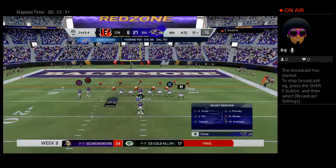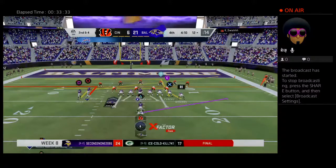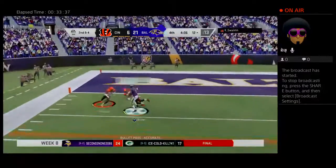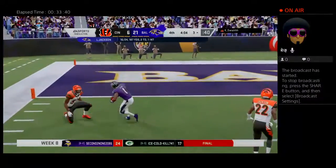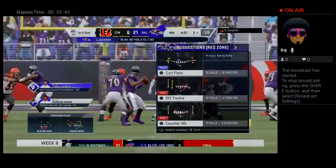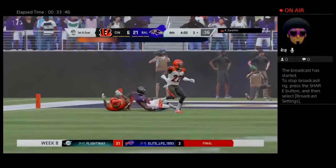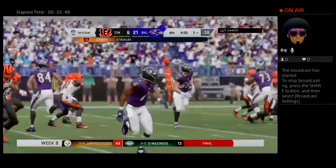Hey, you're on an island over there. You're on an island. Jackson. This will be caught at about the 6. And he'll be brought down here at the 3-yard line. That catch puts him over 70 yards receiving now as he's got a 1st down.